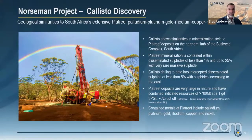The similarities include the disseminated nature of the sulfide mineralization, the metal contents, and the types of metals that are involved with that sulfide. In our case, it's palladium, platinum, rhodium, gold, copper, and nickel. These are the same as what we see in the Platreef deposits in South Africa, although the ratios of those metals are different. Why we look for analogies is because it helps us understand the potential in the area.